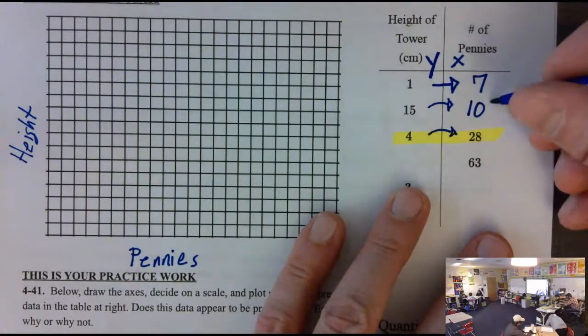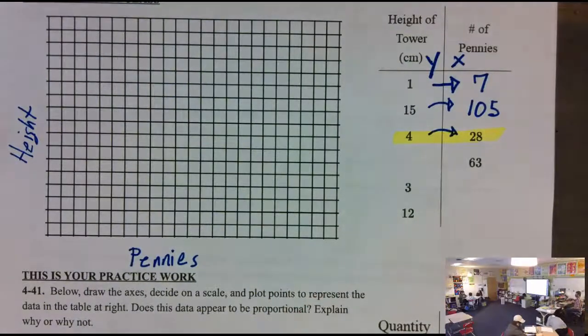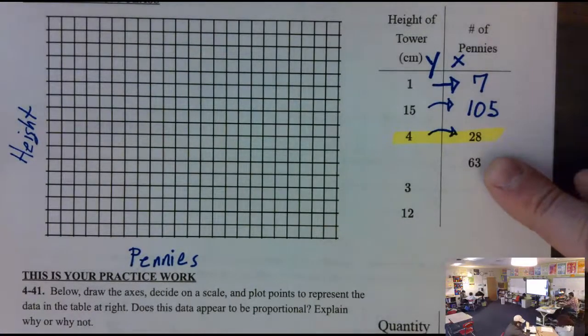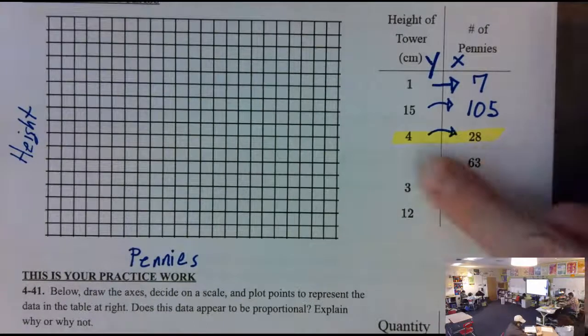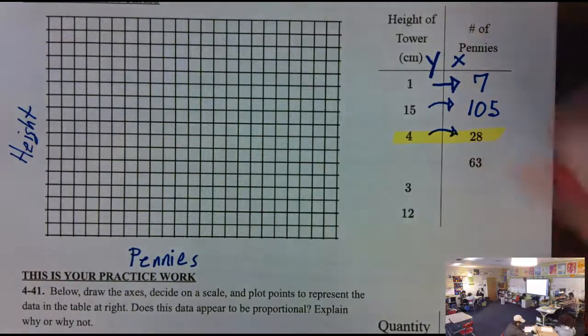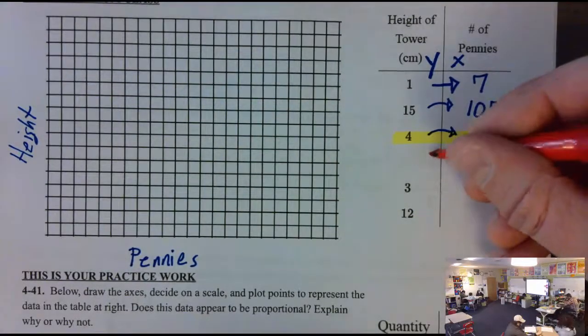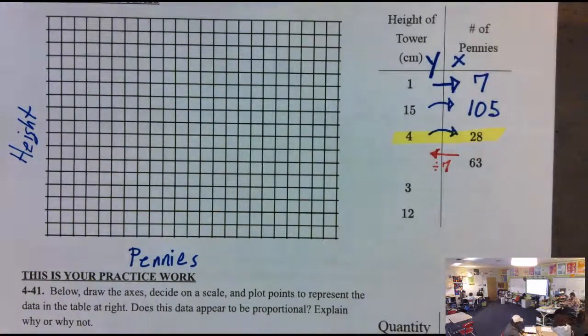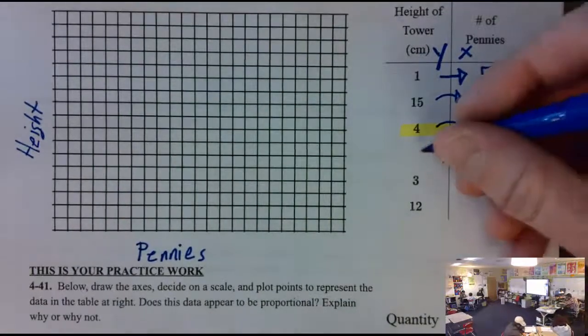I challenge you, not right now, but I challenge you to try to stack 105 pennies. I don't know that we'd be able to get that high. What's 9? But wait, John, hold on. But John, what? I thought we were multiplying by 7. Oh, if we're going the other direction, instead of multiplying, John said we could also just divide. Ah, clever, clever.